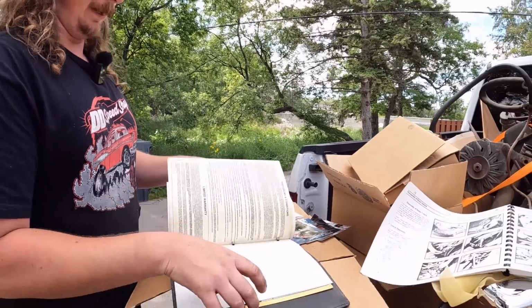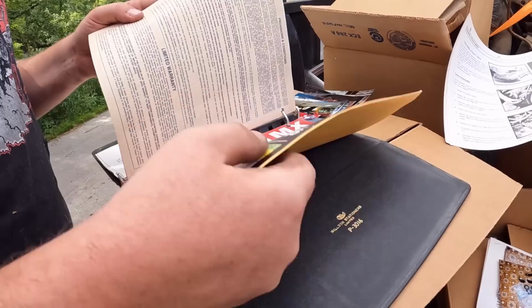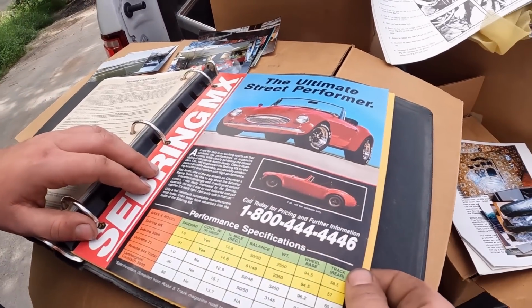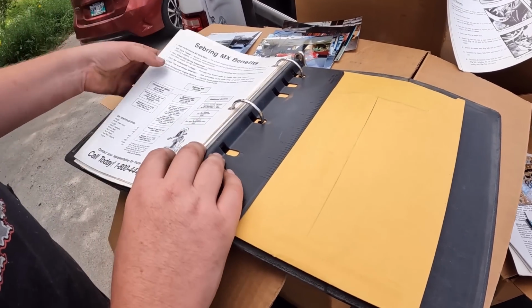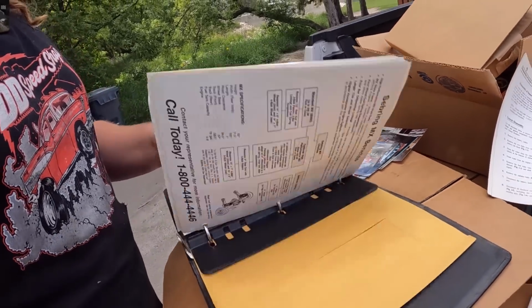And at the very back, oh, it's comparing it to a Cobra. That's kind of cool. I'll have to read that. There's so much reading here, I'm excited. I don't read much, but this is what it would have been, the ultimate street performer. Call today. Oh yeah. And so it has everything you would need and all that sort of stuff. Neighbors just drove by. Oh, it's a busy place. Probably should have done this in the garage, but what are you gonna do?